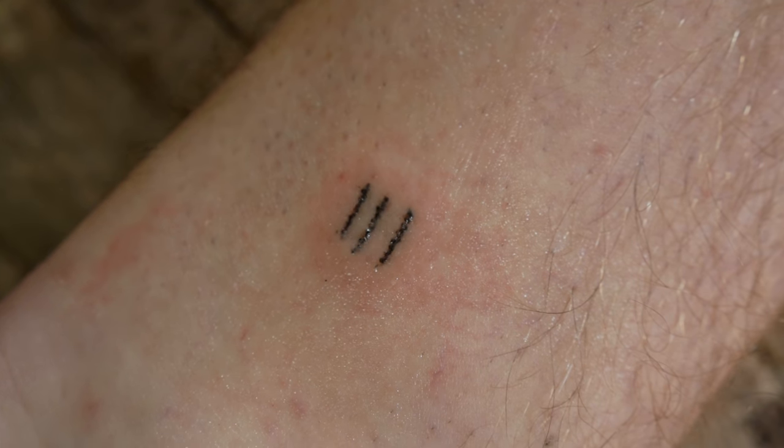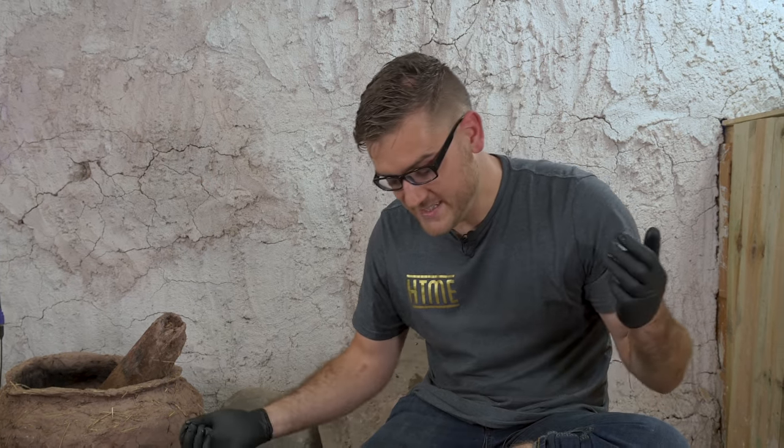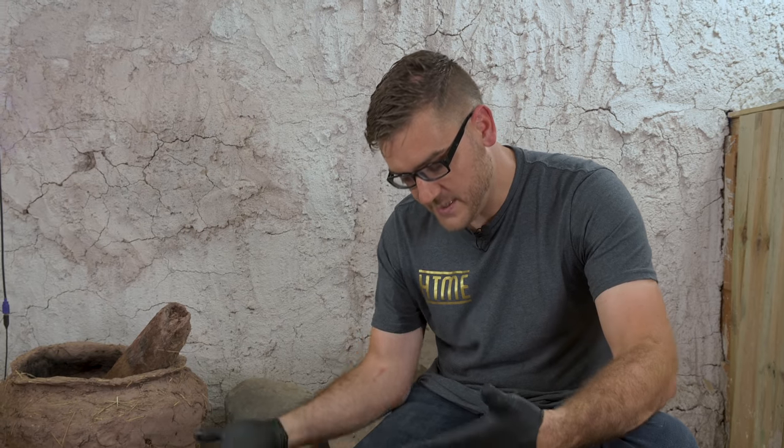I don't know if it's blood or pus or what, but something's coming out. I don't know if that's a good sign or bad. Probably not a good sign. Is it? I have no idea. I've never gotten a tattoo before. So we'll see how this turns out.